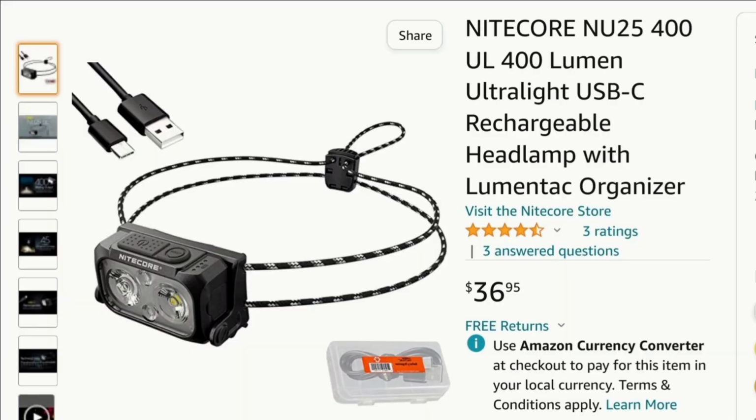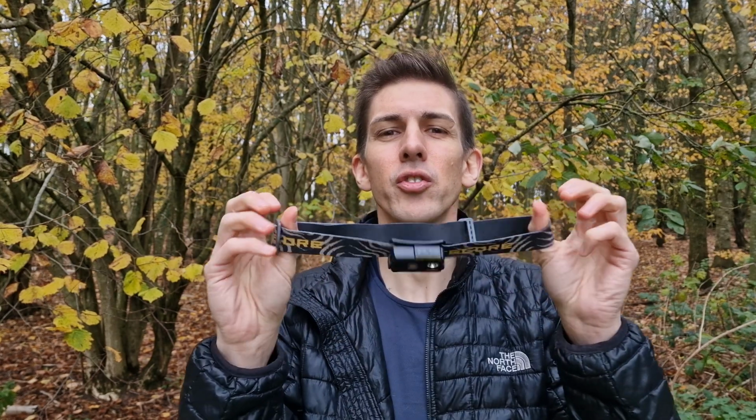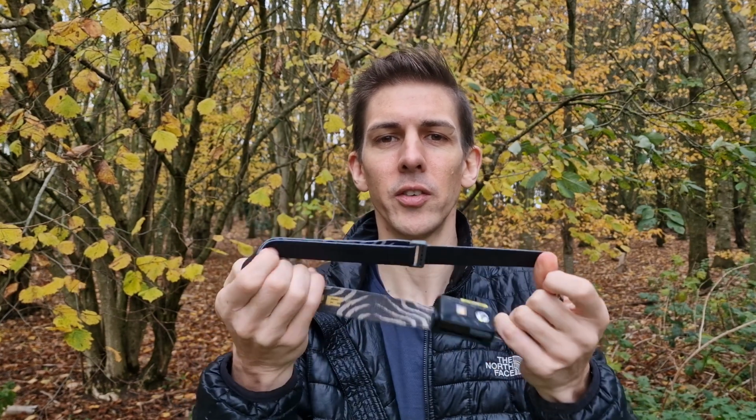This is the older variant. They've just brought out a newer one which is brighter and also more lightweight, but this is fantastic. A little headlamp like this. It's rechargeable by USB, which means that you don't have to carry spare batteries. As you see, it's smaller than a pack of matches. It has the stretchy strap here that you can put around your head. It's very easy to adjust the size, just like that.